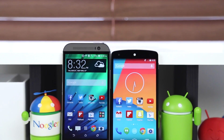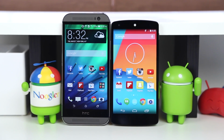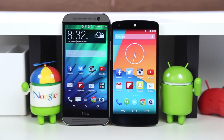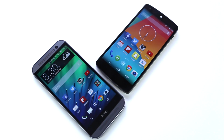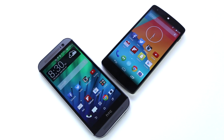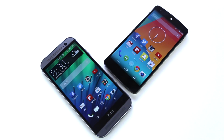Moving on to the display, the HTC One has a 1920 by 1080 resolution 5-inch display with a PPI of 441, as opposed to the Nexus 5's 4.95-inch display that is also in full HD resolution at a 445 PPI. From looking at the displays, I think that they both look amazing, there's no doubt about that, but I kind of felt like the HTC One was just so much bigger, probably because of the smaller buttons and the smaller icons compared to the Nexus 5.